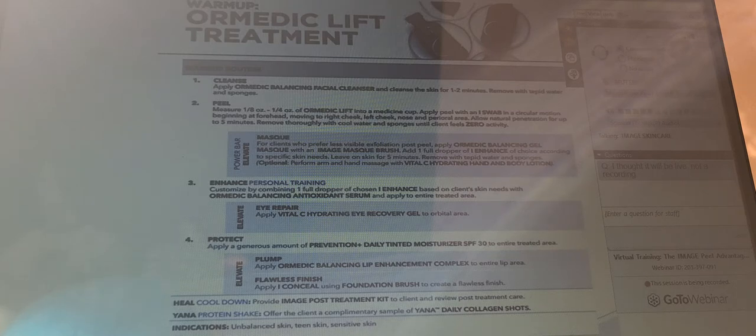After you remove it, you will mask with a balancing gel mask, which is one of my favorites. Try chilling it 5 or 10 minutes before your treatment so you can get that sensory experience of a nice, cool application. I like to add an enhancer of my choice, and it just depends on the skin indication. This is where you can customize your treatment. A great enhancer that anybody could use is the antioxidant enhancer, because antioxidants protect us from pollutants out there in the environment.